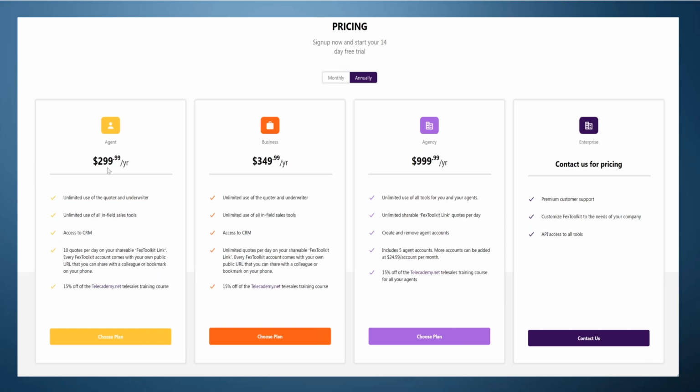As an individual agent, it's $299, about $300 a year. If you want the business plan, it's $350 a year, which is really the plan you want because that gives you unlimited access. You can have it on multiple devices. As the agent plan for $300 a year, you're limited to 10 quotes a day. And if you had a small agency, for $1,000 a year you can have the program and let 5 other agents have access to it.